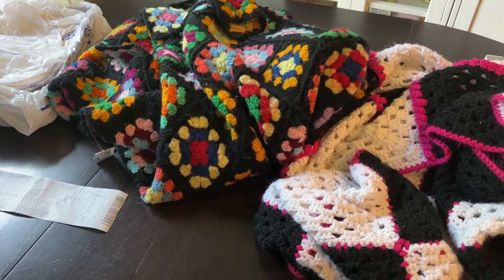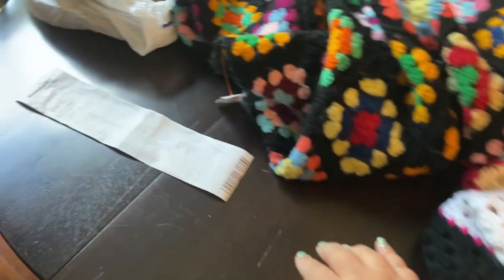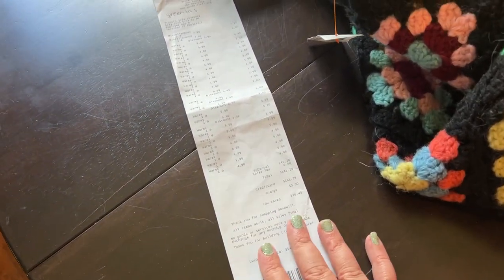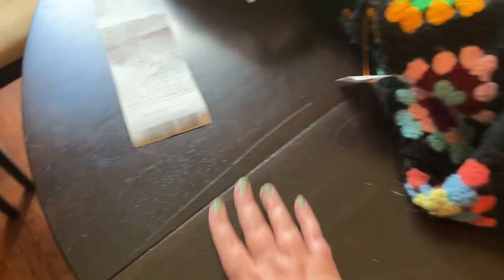I have a lot of items to haul for you. But first, I want to show you I did pick up two Afghans. Our total spend on this day was $141, and green was the item of the week, and we did have 1, 2, 3, 4, 5 discounted items.